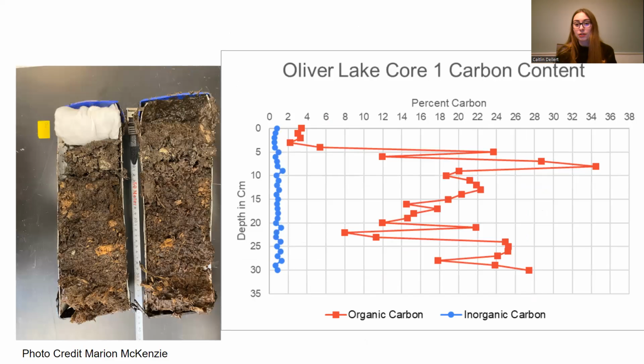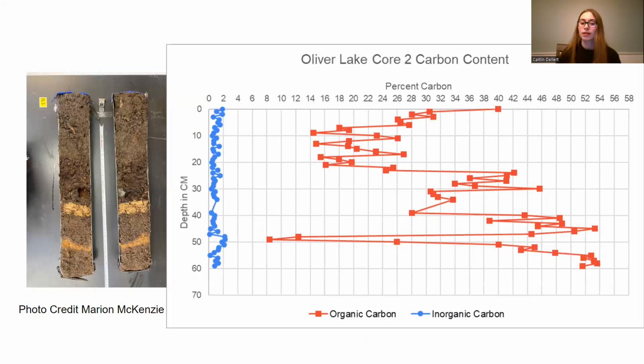In the Oliver Lake Core 1, the inorganic percent of carbon stays at about 1% throughout the entire core, whereas the organic carbon varies from about 2% to about 35%. And it doesn't really have a discernible pattern. And in the Oliver Lake Core 2, again, the inorganic carbon stays pretty similar throughout the entire core, ranging from 0 to 2%, whereas the organic carbon does not really have a pattern, but ranges from about 8% to about 54%.